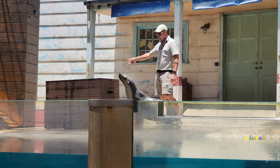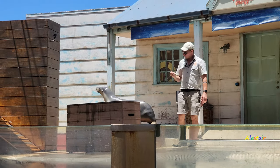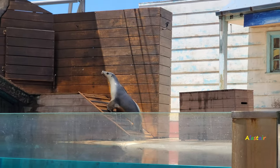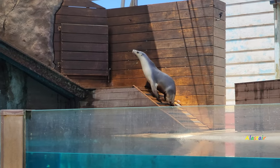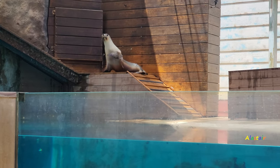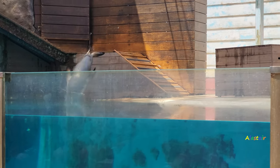As you can see, she can move around on land very well with those front flippers. Ooh, Tani wants to go for a little bit of a walk. Hello. Nice wave goodbye from Tani.